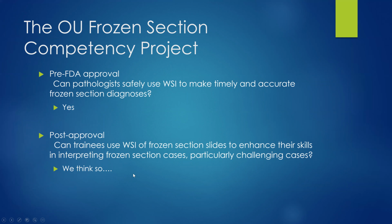Another example of something that we're doing to try to promote this is the frozen section competency development project. So we did some studies very early on using iPads to see if pathologists could use whole slide images to make an appropriate diagnosis of a frozen section. And the answer that we came to very conclusively was yes, the quality of images is quite sufficient to make an adequate frozen section diagnosis.